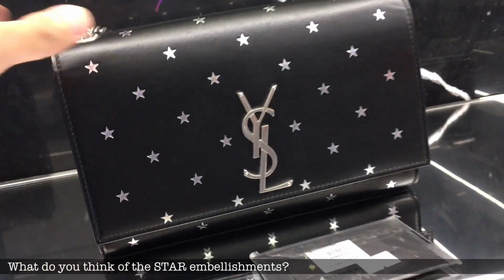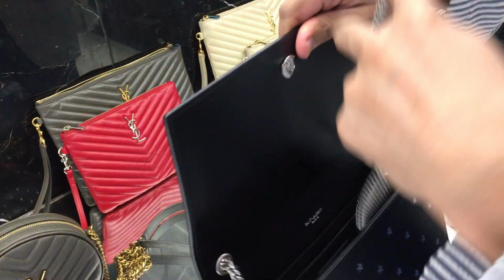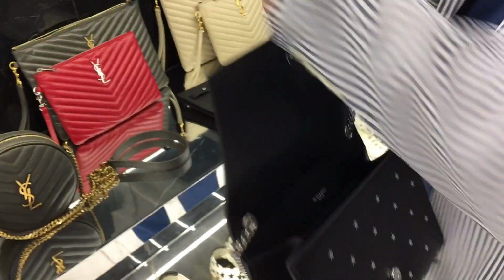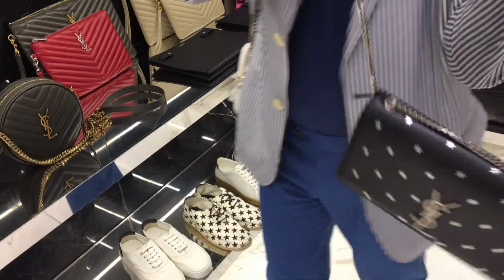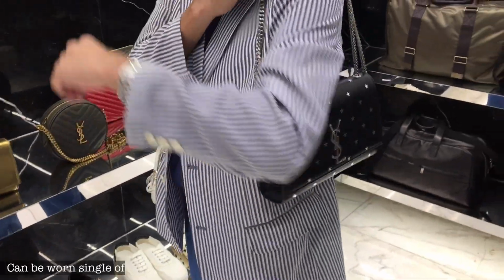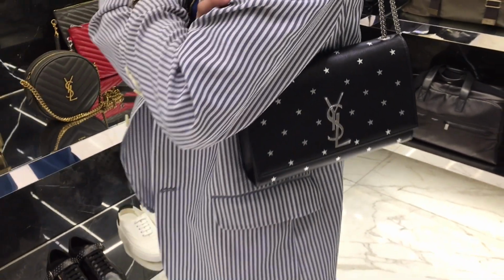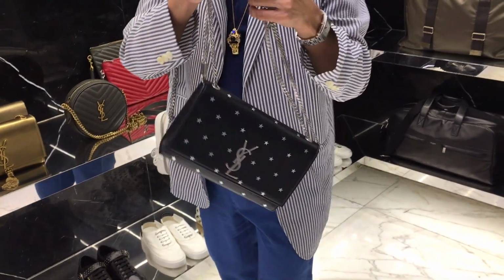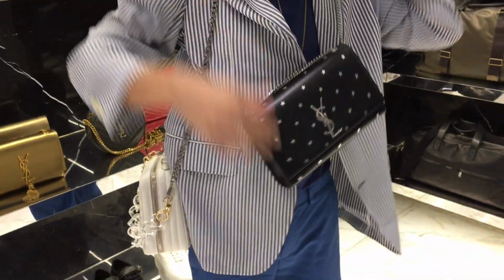What do you think, guys, of the star embellishment of this Kate bag? The hardware is in silver, very spacious inside, as you can see here. Could carry it as a shoulder bag, and you could double up the chain, so you know, a much shorter shoulder bag like here. And of course, you could carry it as a crossbody bag. Super functional.